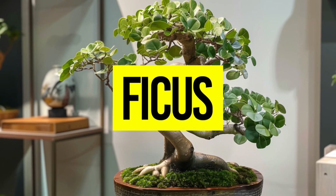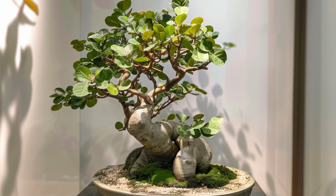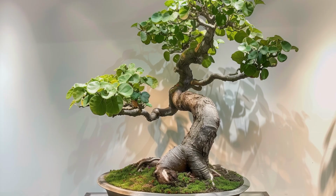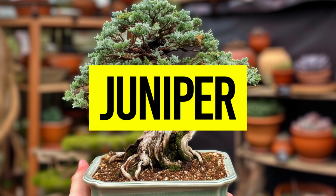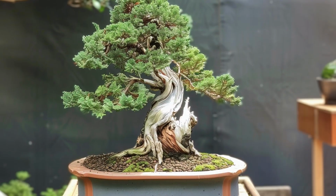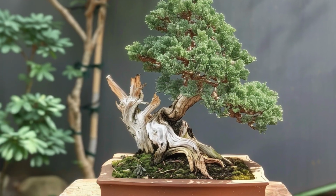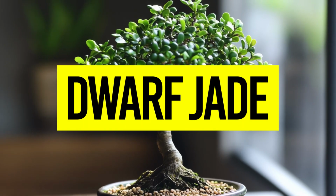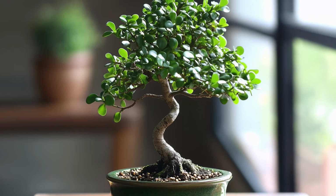3. Ficus Bonsai, one of the best indoor bonsai. Tolerates low light, inconsistent watering, and beginner mistakes. 4. Juniper Bonsai, a classic outdoor bonsai that needs bright light and occasional watering. Low maintenance, high reward. 5. Dwarf Jade, similar to the Jade Bonsai but even hardier and easy to style, almost indestructible.